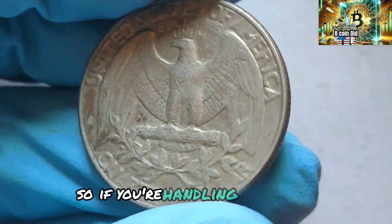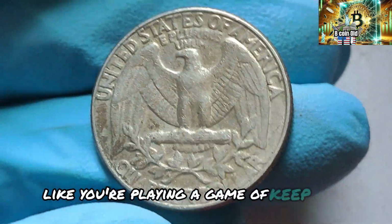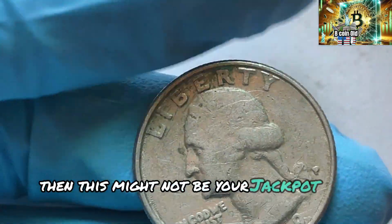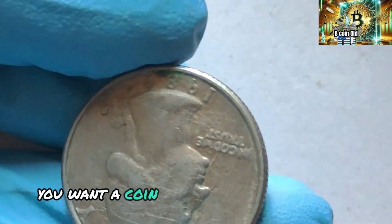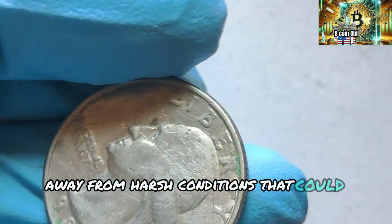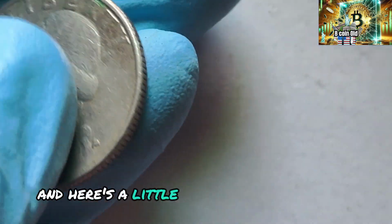So, if you're handling your coins like you're playing a game of keep away with your 2-year-old cousin, then this might not be your jackpot. For the best chance, you want a coin that's been kept in a safe, protective case, away from harsh conditions that could tarnish it. And here's a little personal story for you.